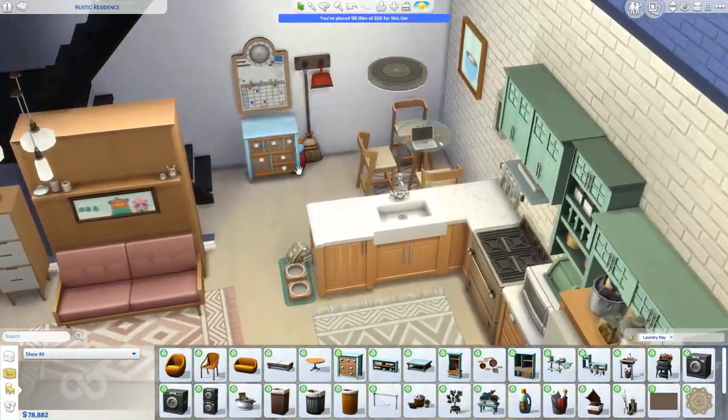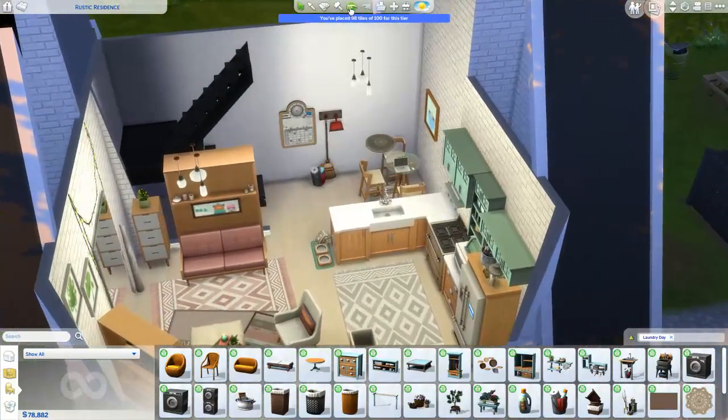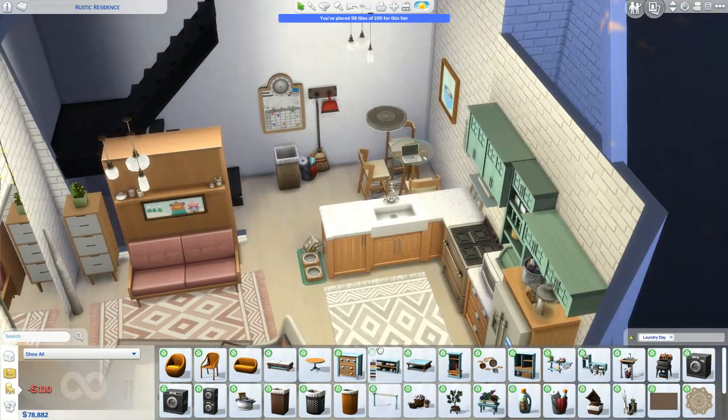I like the way that looks. I want to use that for something. Maybe we can throw that outside and use that another time. We'll put our hamper right there and just throw this out here to use for another time.